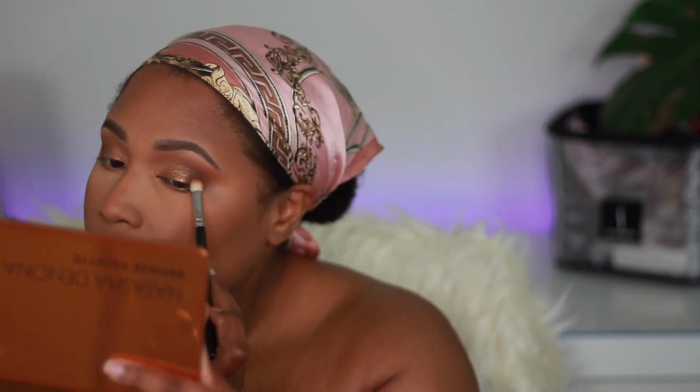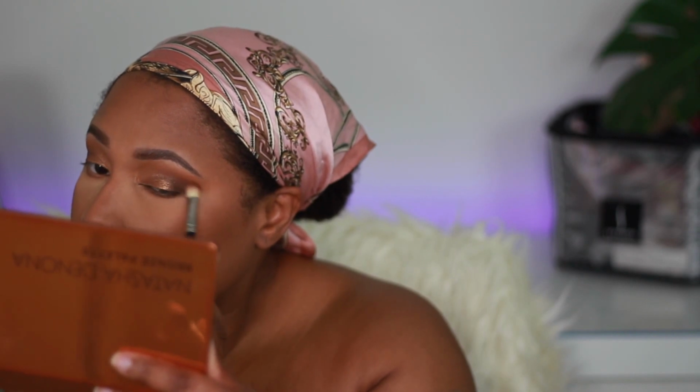The pigmentation on here is just crazy. Let's watch a few. They are all buttery smooth. Nothing I've swatched out of this palette, though the Zendo palette has some questionable ones in there. But every shade out of the bronze palette is buttery smooth.